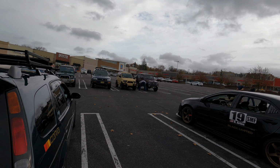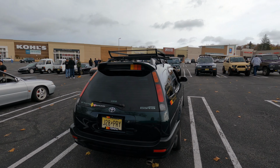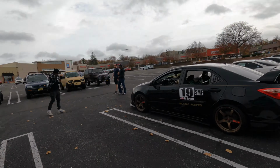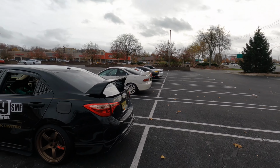I gotta get the roof rack back on my Jimny too. A part of me doesn't want it anymore, but at the same time, I do still want it. Now I'm seeing how he has one, how the guy has the skis up there. I think I'm gonna put mine back up there too.